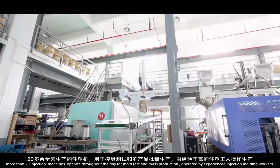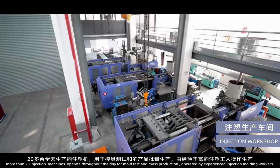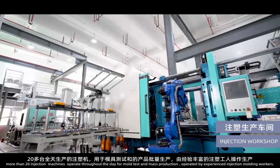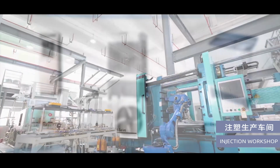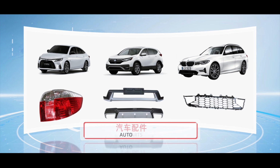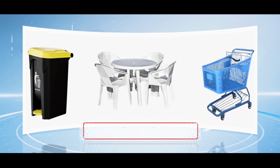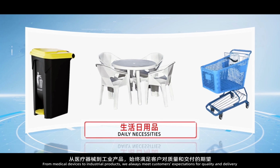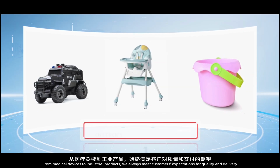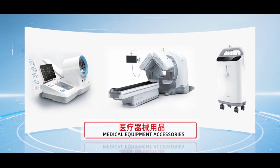More than 20 injection machines operate throughout the day for mold test and mass production, operated by experienced injection molding workers, ranging from household appliances to automotive parts, from daily necessity to baby and children's products, from medical devices to industrial products. We always meet customers' expectations for quality and delivery.